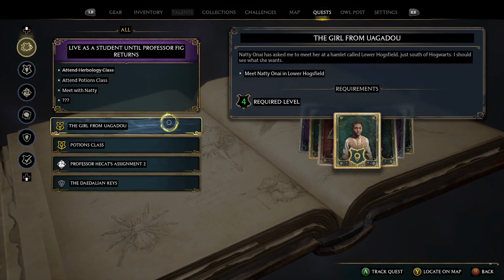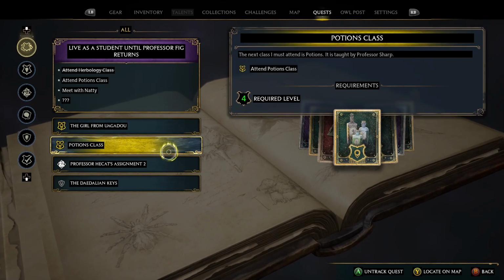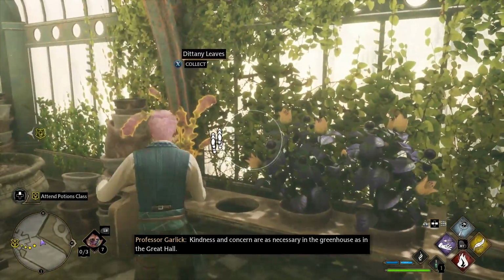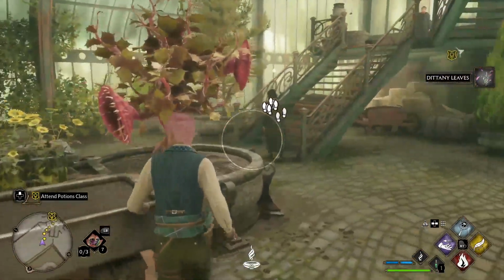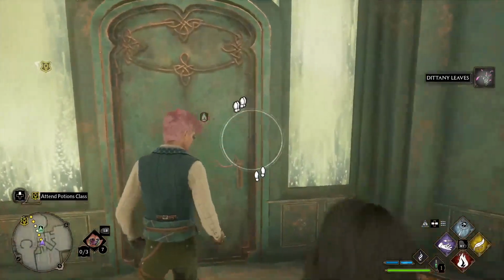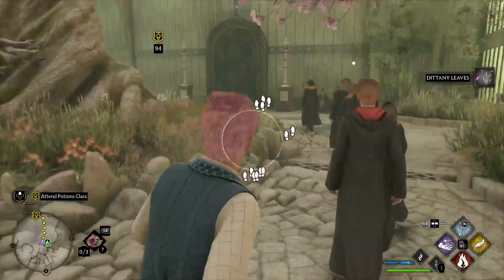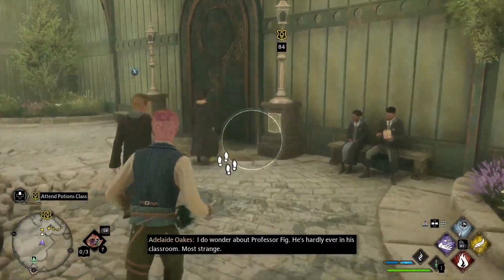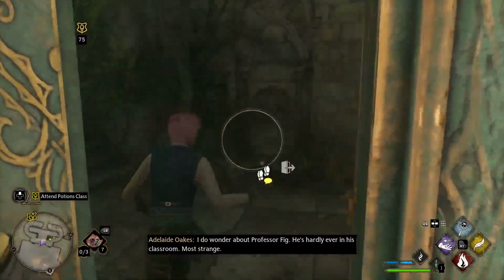Potions class. Okay. As necessary in the greenhouse as in the great hall. Alright, let's go to potions and see what we learn. Probably just to make health potions, right? Your field guide. I do wonder about Professor Fig. He's hardly ever in his classroom.